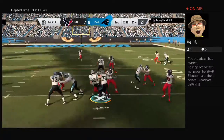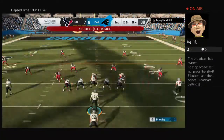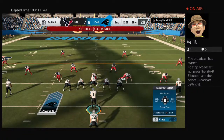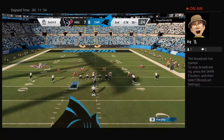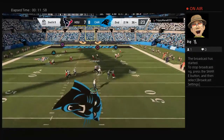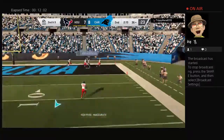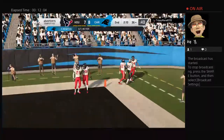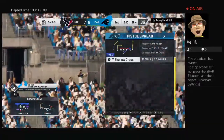Newton going to hand it off to McCaffrey, and tough sledding. He'll get maybe a yard. Stop short of the 35. Brings up 2nd and 9. Newton, he'll take a shot for the end zone, and that'll be incomplete. Good protection that time, and they couldn't hook up on the long one.